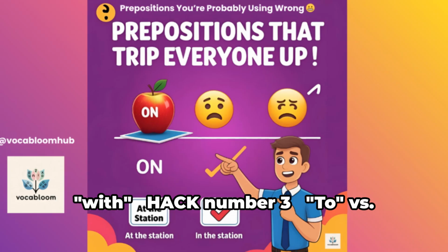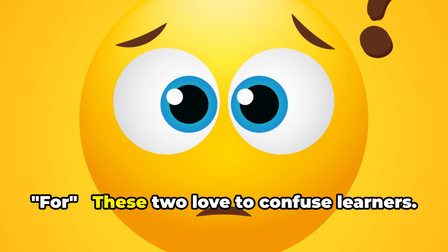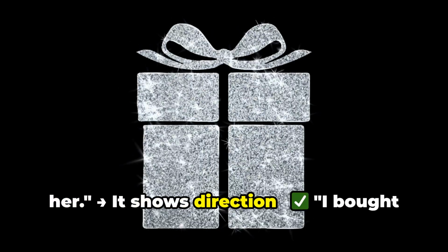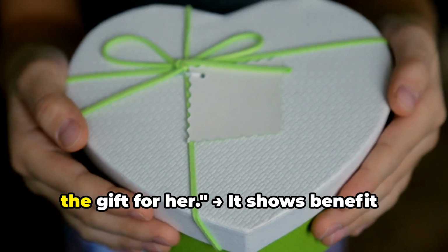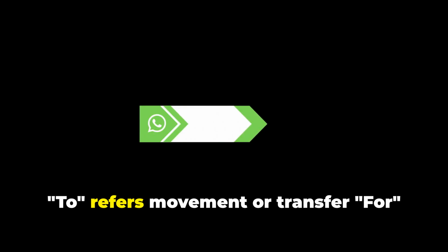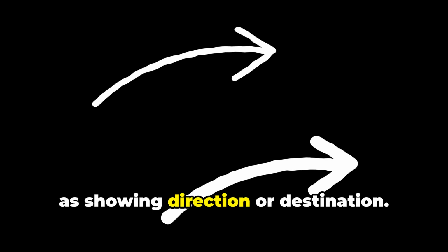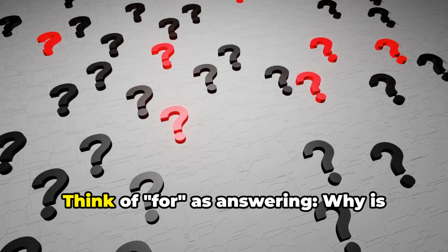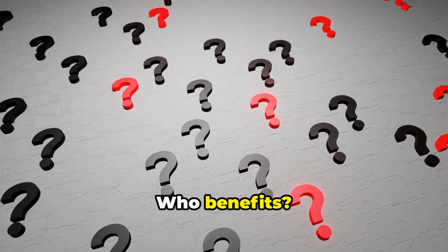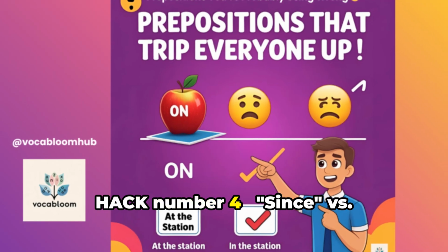Hack number 3. To versus for. These two love to confuse learners. For example, I gave the gift to her. It shows direction. I bought the gift for her. It shows benefit. To refers to movement or transfer. For refers to purpose or benefit. Think of to as showing direction or destination. Think of for as answering: Why is this being done? Who benefits?